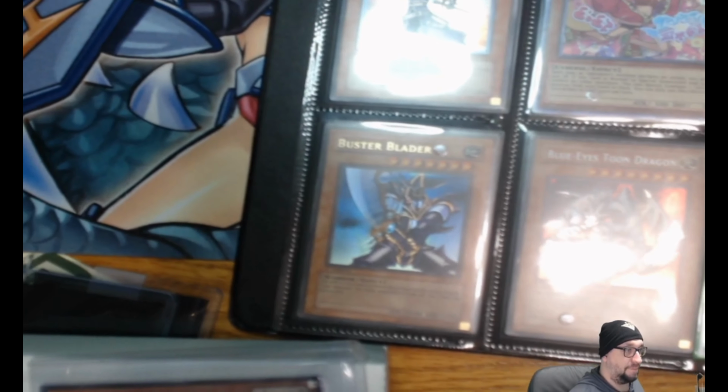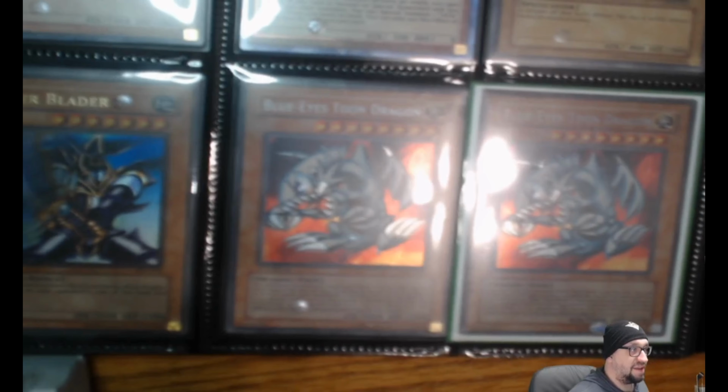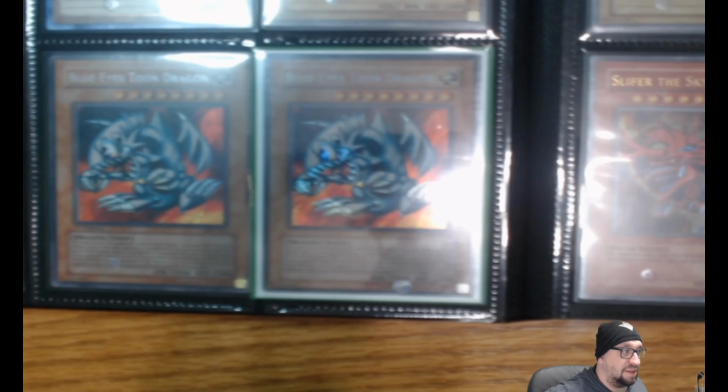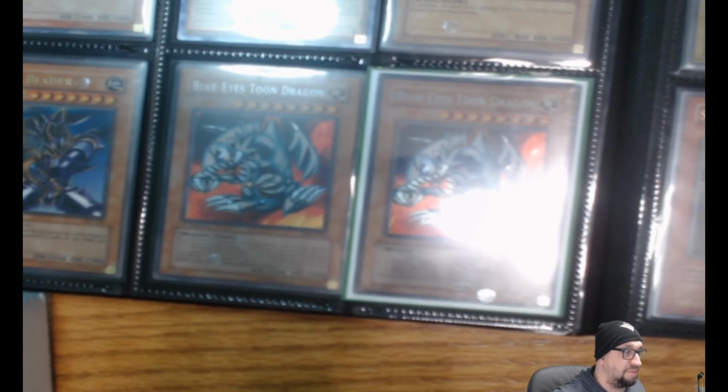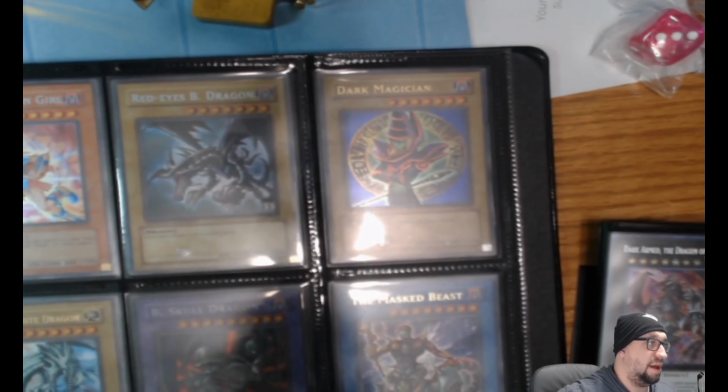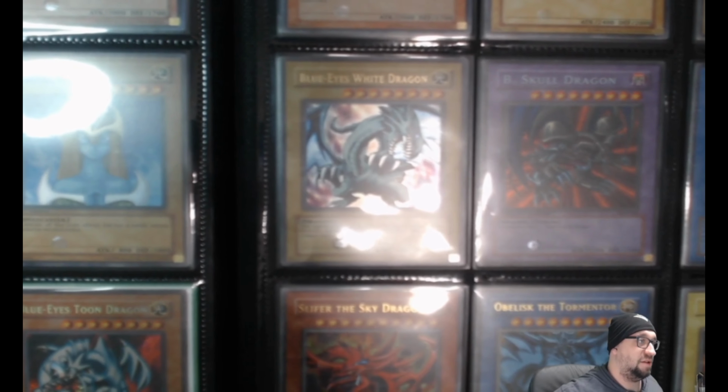First edition, Pharaoh Serum Buster Blader. This is a light play, first edition MRL, Blue Eyes Toon, Near Mint, Unlimited MRL, Blue Eyes Toon, so they're both Magic Ruler. Then you've got a Tin Dark Magician Girl, another BPT Red Eyes, LOB Unlim Dark Magician. This is a light play, LOB Dark, Blue Eyes, Tin Black Skull Dragon, first edition LON Masked Beast. Then you've got a GBI playset of the gods.